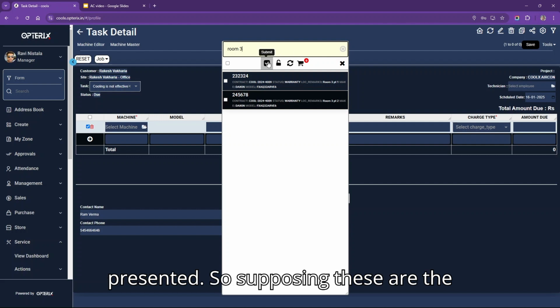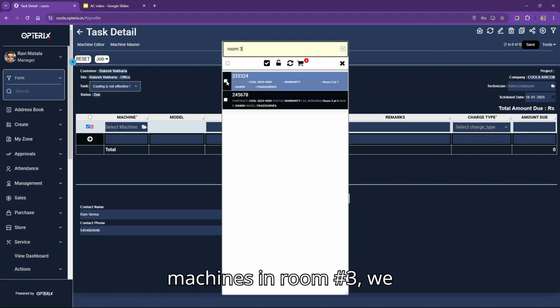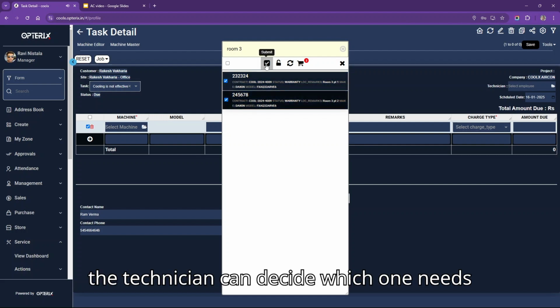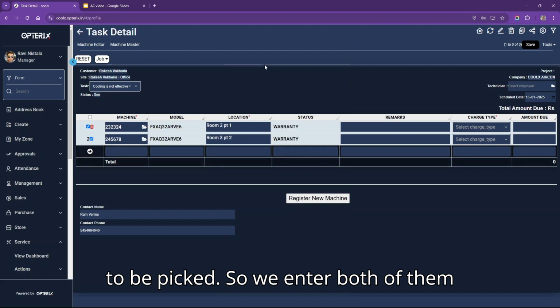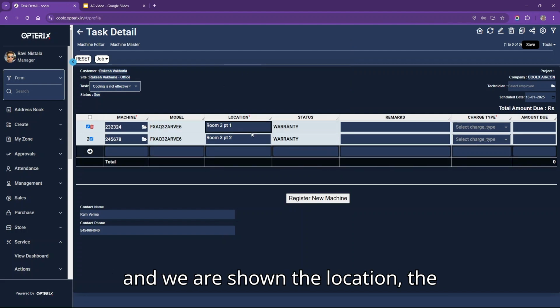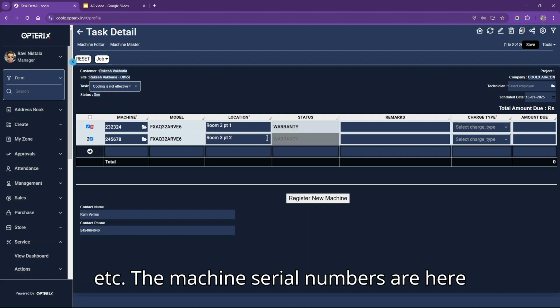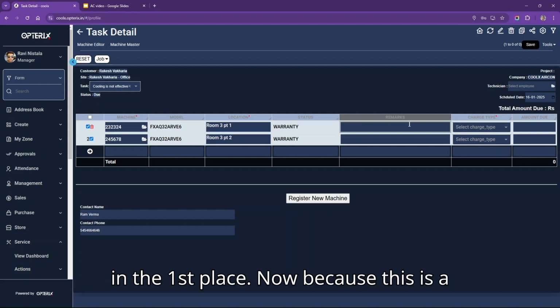So supposing these are the machines in room number 3, we can select both of them and the technician can decide which one needs to be fixed. So we enter both of them and we are shown the location, the model, the warranty status, etc. The machine serial numbers are here in the first place.